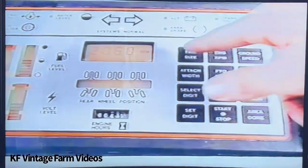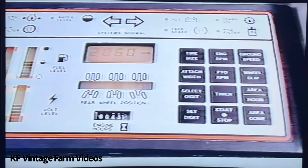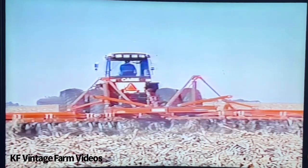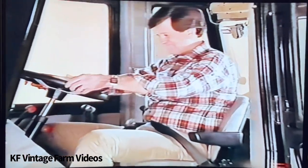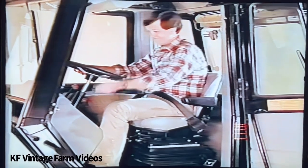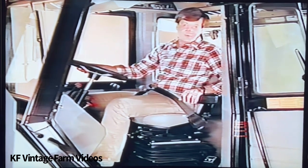An optional true ground speed sensor monitors actual speed. Program tire size and attachment width into the microprocessor. It stays in the memory. It instantly relates to all the other data. It works. And we've got a better vantage point. This newly designed operator's seat smooths out the bumps all day long and gives you a better vantage point.